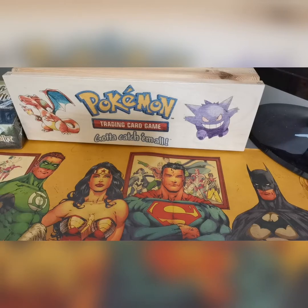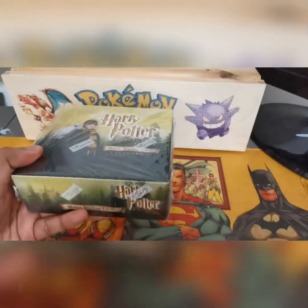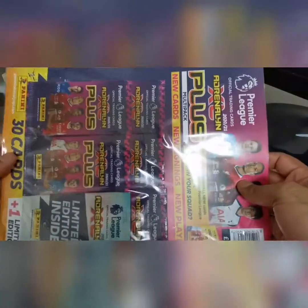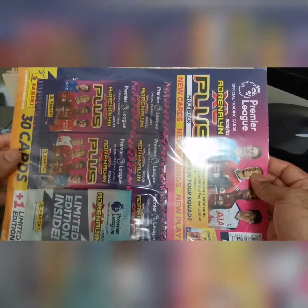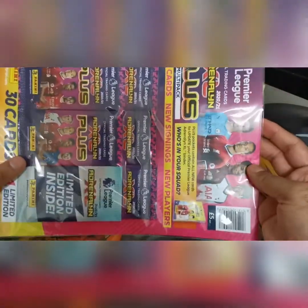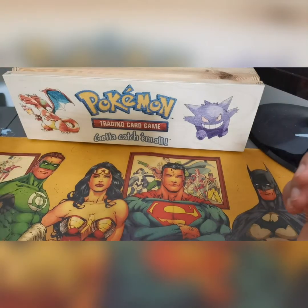So before I waste any more time, I will just let you know that I am going to be opening the Harry Potter and the Sorcerer's Stone booster box, as well as a Premier League bunch of cards, basically, for all of you football or soccer fans. So I'll probably do a mixture of it just to make things a little bit more interesting.